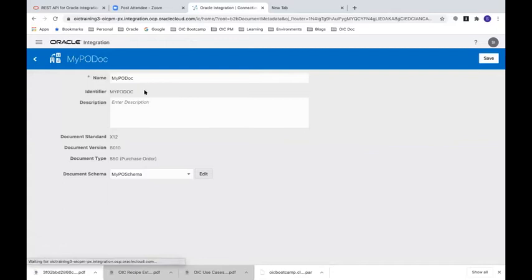When you define your custom document, you just need to provide a name, an identifier, and what kind of document standard it is, X12 or EDIFACT. We are just supporting X12 now, and of course we are also supporting the AS2 protocol, which was just released in the month of August. Then you can select a standard schema, or you can create a new schema, and I'm just editing because I have already created it.